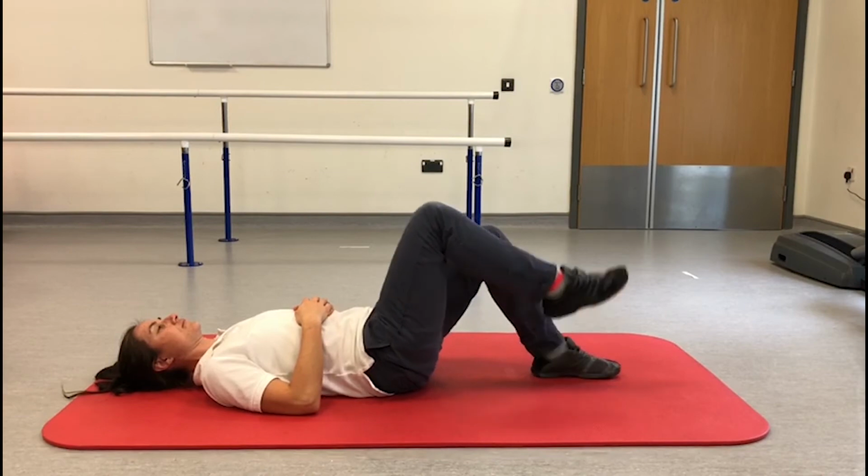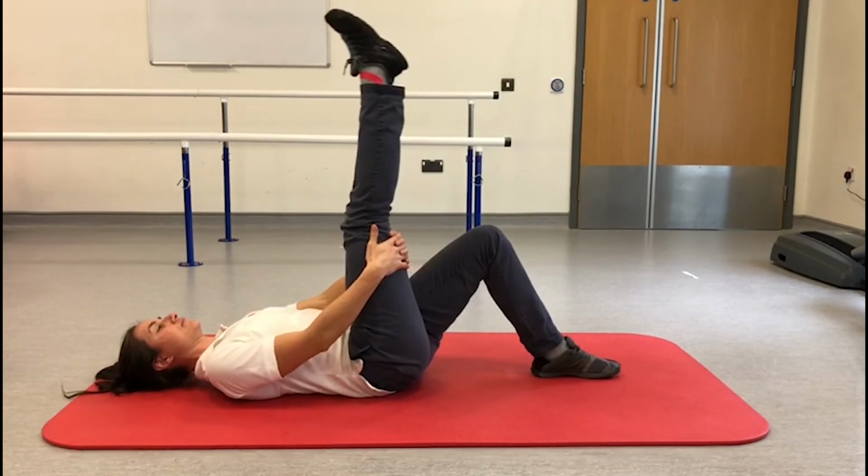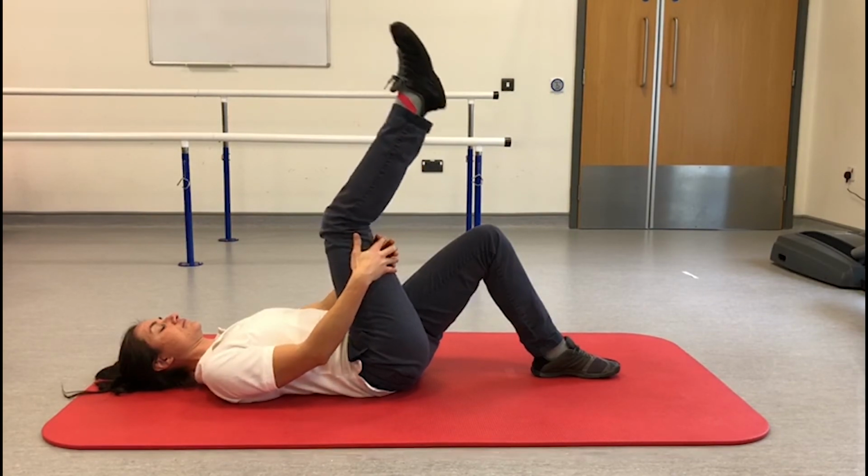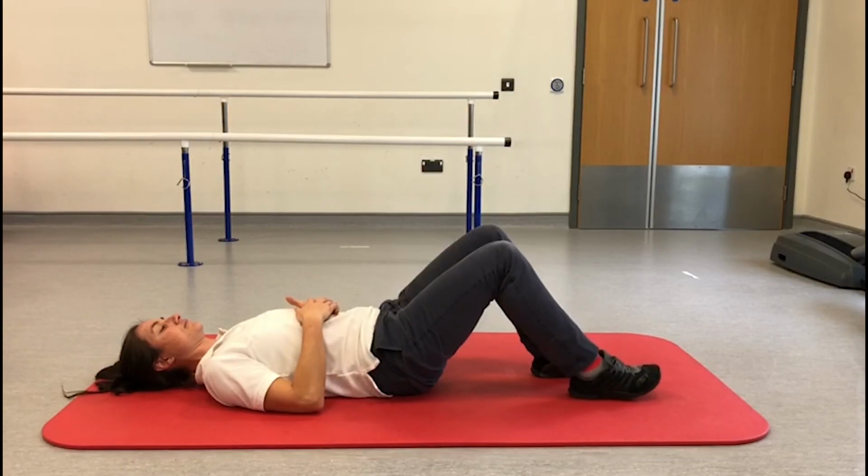Hamstring stretch. Lying on the floor, bring your leg up towards you. Place your hands on the back of your leg above the knee and gently bring the leg towards you, holding up to 20 to 30 seconds. You should feel a stretch in the hamstrings at the back of the leg. Repeat with the other leg. You can reduce the intensity of the stretch by reducing the pull on the leg and keeping a slight bend in the opposite knee. We hope you found this advice helpful.